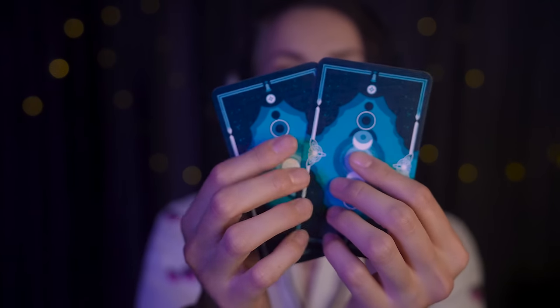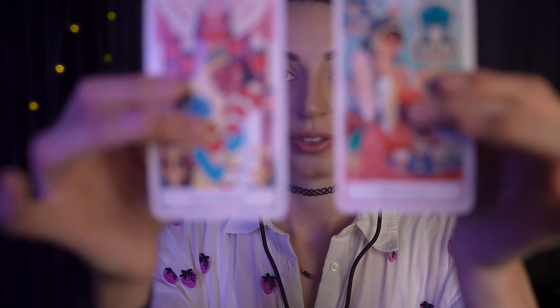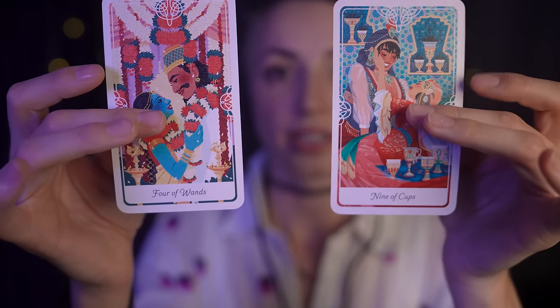And finally, we have some tarot cards. Would you like this card or that card? This, that. Three, two, one. Choose. Did you get the Nine of Cups or Four of Wands? I don't know, but you chose it.